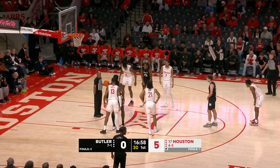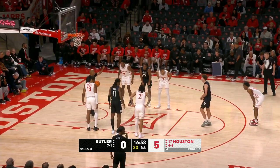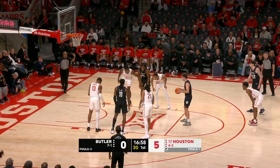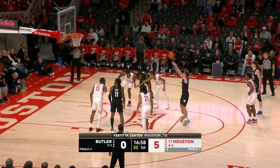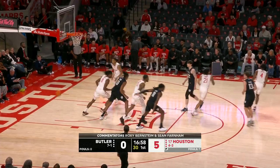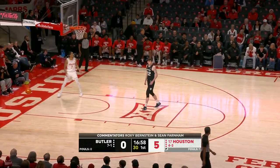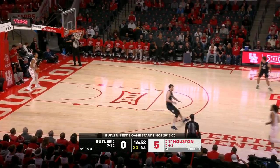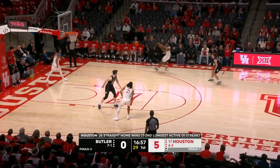Welcome those of you just joining us to the Fertitta Center in Houston, Texas, part of the Big 12 Big East battle, along with Sean Farnham and our ESPN crew. Roxy Bernstein with you, and first point of the game, Finley Bizjack for Butler, as Houston has come out with that suffocating defense and a 5-1 lead early for number 17 Houston.